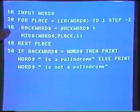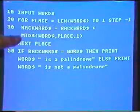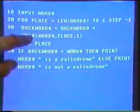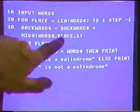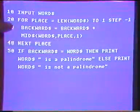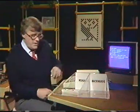This instruction 30 is an intriguing instruction, and what this is going to do is actually carry out that move, and it knows what to move by this function here, midstring, and all this says is take the character which is at one character at a time from the position place, in the first case it's 4, so take the 4th character, one of them, from the word string, and it will carry round this loop, subtracting 1 at a time, until it's done it 4 times. So let's look at how it works in practice.